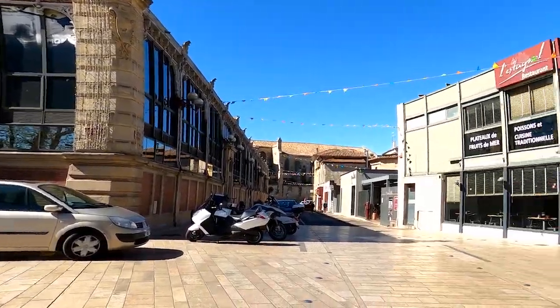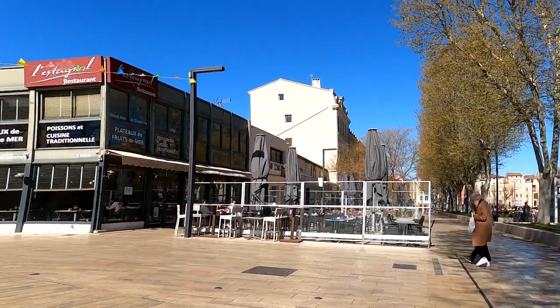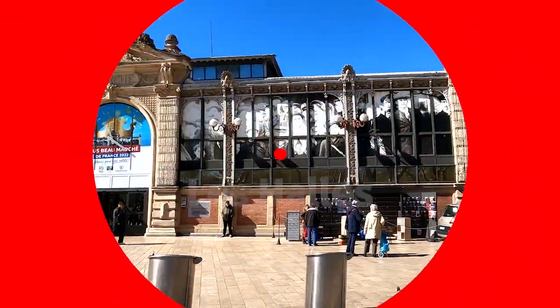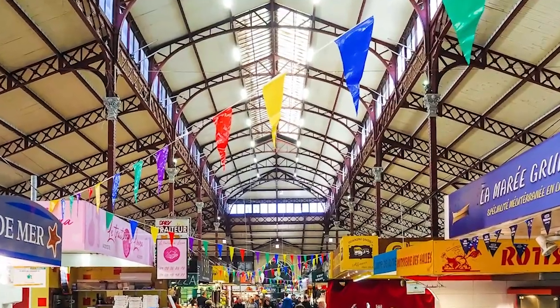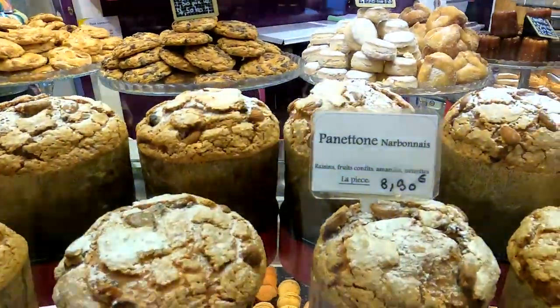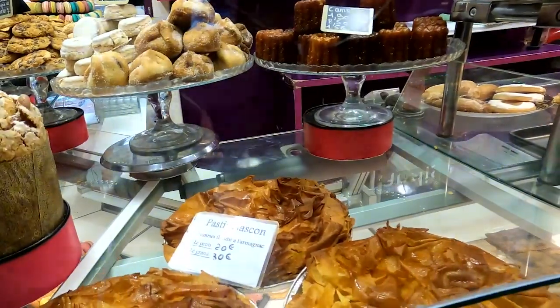Everything except food. For the food, you need to go to Les Halles, which is at the end of the Promenade. It claims to be one of the prettiest markets in France and opened in 1901, and it's a cast iron structure with a soaring roof, and it feels very spacious and light. It is a lot like other markets we've seen, to be fair though, and the food is amazing as well.